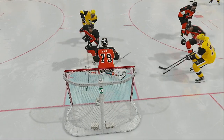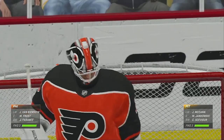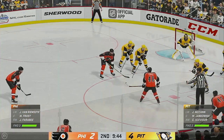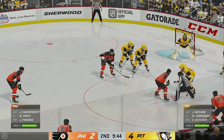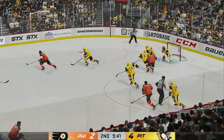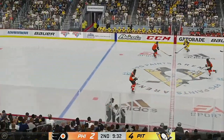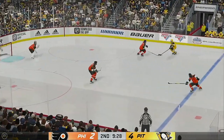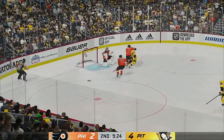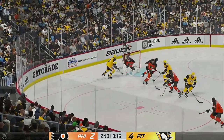Hart's done nice work here on this scoring chance to turn it aside. Philadelphia's been the busier team offensively with way more shots on goal, but they still trail in the second. Jankowski's won it off the faceoff. Moves it quickly over to Sevier. Here's a shot. Comes up with the stop. Grabbed along the boards by McCann.